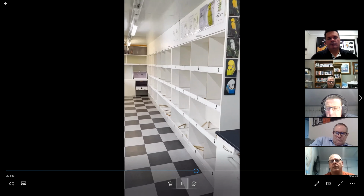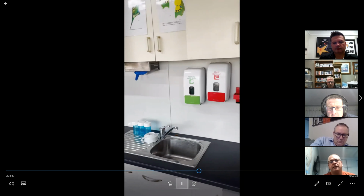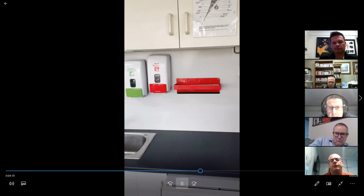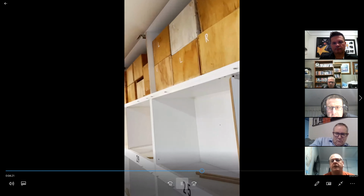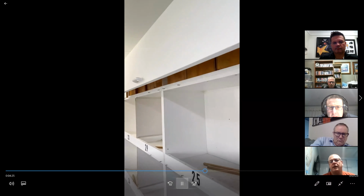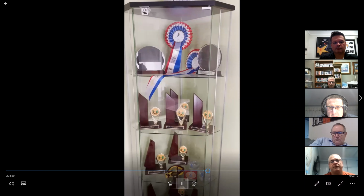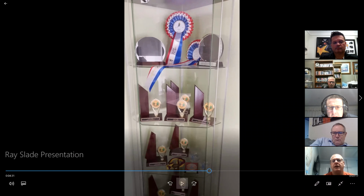You certainly designed it well, ergonomically. Yeah, it's about 3 meters wide altogether and 9.6 meters long. And there's about 1.3 or 1.4 meters between the breeding cages and the flights.